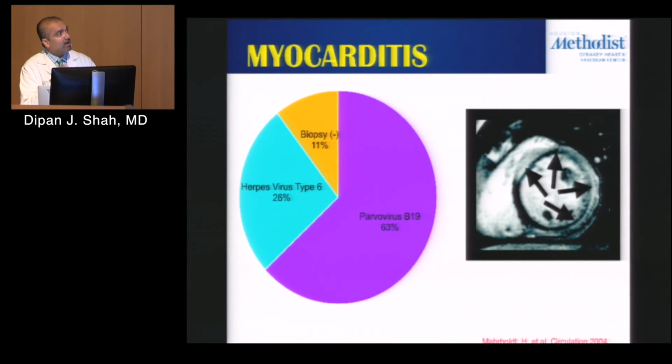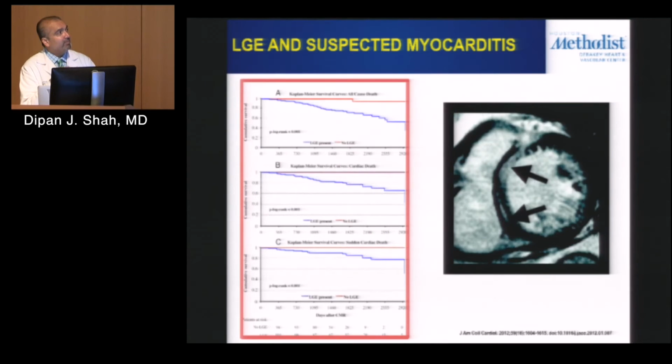Myocarditis: MRI can also help us identify if a patient has myocarditis, and also help in prognosticating. You can see from these survival curves that patients with suspected myocarditis who have no hyperenhancement on the CMR have a much better prognosis than those who have evidence of hyperenhancement.